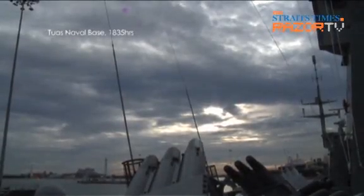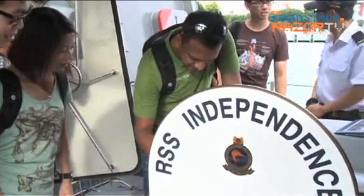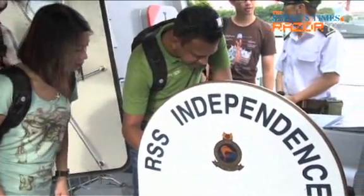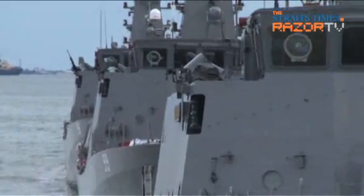When Cayenne and I heard about the distressed submarine, we headed straight to Tuas Naval Base to catch a ride to the South China Sea to witness the rescue efforts of its crew firsthand. We're right now on the Navy's RSS Independence, a patrol vessel, and we're about to slip off in about 30 minutes' time for a 14-hour trip up to the South China Sea.